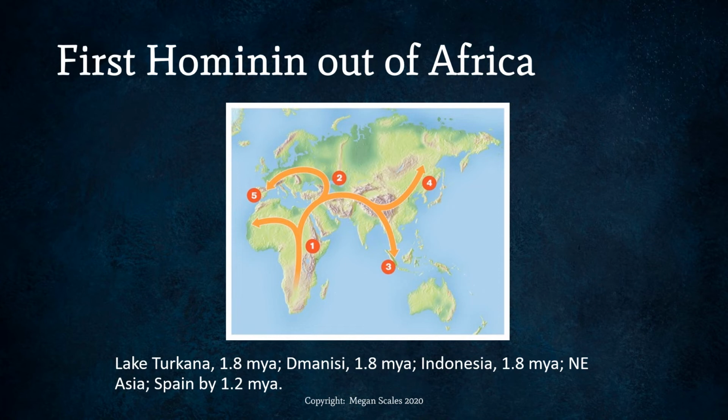So just to date through the map here, we're seeing Homo erectus in Lake Turkana, Africa at 1.8 million years ago, Dmanisi 1.8 million years ago, Indonesia 1.8 million years ago, Northeast Asia and Spain by 1.2 million years ago. So we're seeing a lot of them pop up around the same time, 1.8 million years ago across the globe, and then further moving on to Northeast Asia and Spain by 1.2 million years ago.